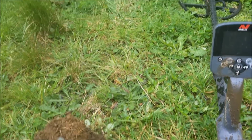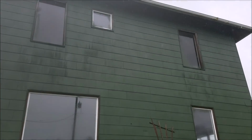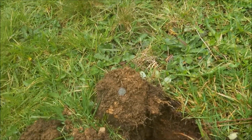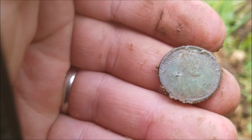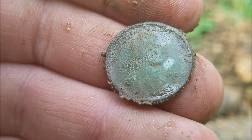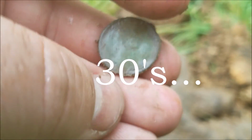Raining again. I'll hit a shot of the house that we're at. It's an older one, 1890s, and first good signal. Got a wheat scent. Not sure what the year is yet. It's like a 1930 something. 20s or 30s. Alright, well.